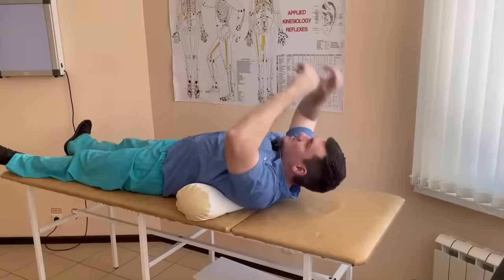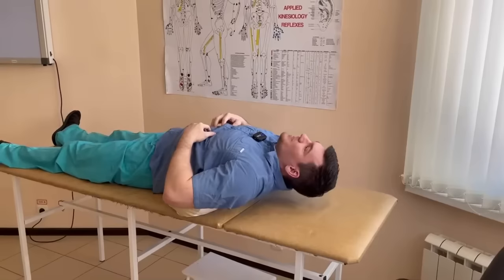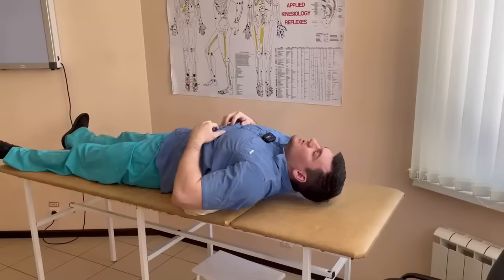If it's hard to keep your hands behind, you can hold them down here. Touch your muscle. At this moment, it will tense and relax. And you need to do such movements, about 10 of these. Rise up, go down.